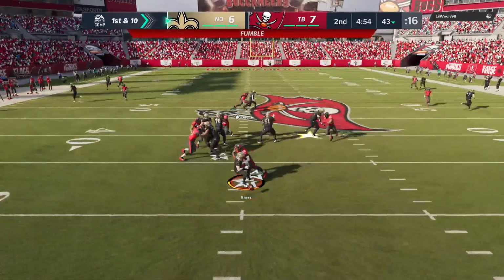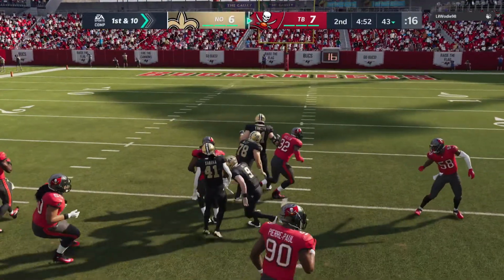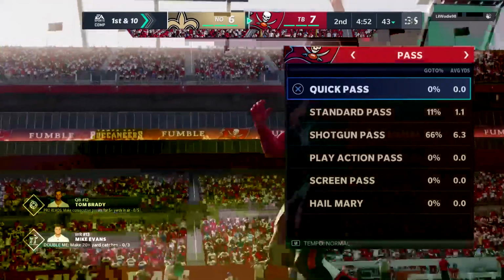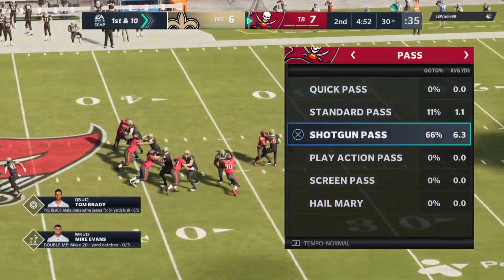From the gun, it's Breeze. Now Breeze lost the football, and the Buccaneers have it. Every week we hear talk about create turnovers. In particular, they wanted to force some fumbles.